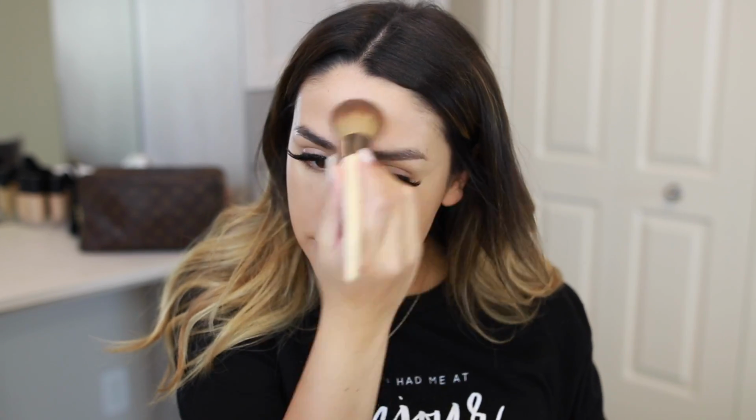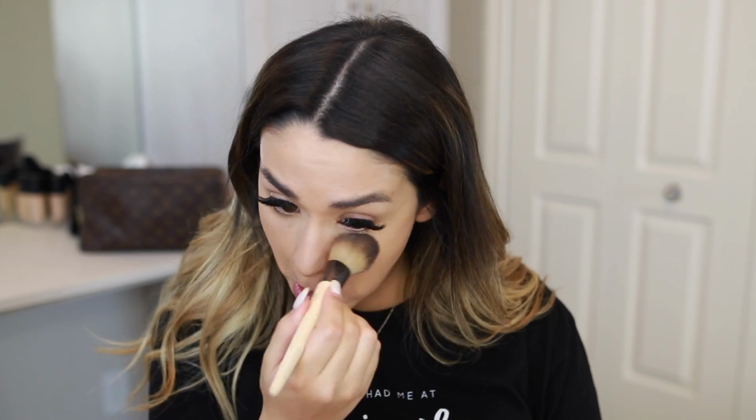I'm just gonna brush away the powder I had under my eyes. That's it. It literally took just a couple minutes, and it looks like I have full coverage foundation on or something. And that's all that I will do. Super, super simple. Okay, so from here, if I have the time to, I will fill in my brows.